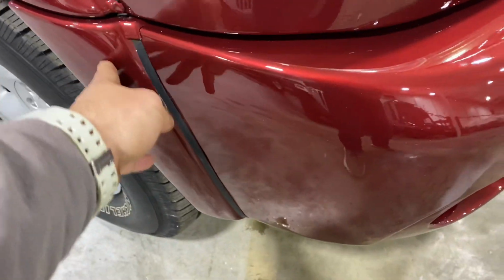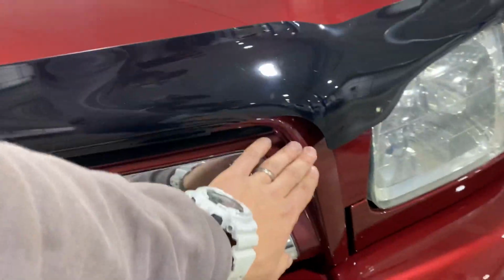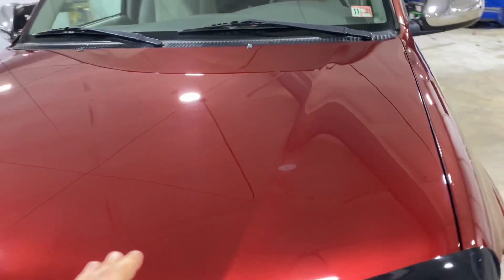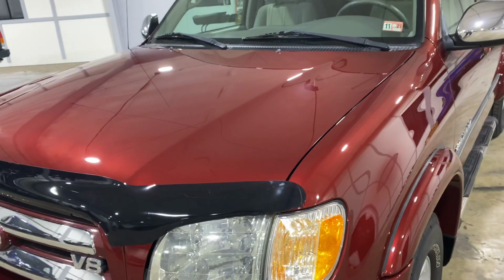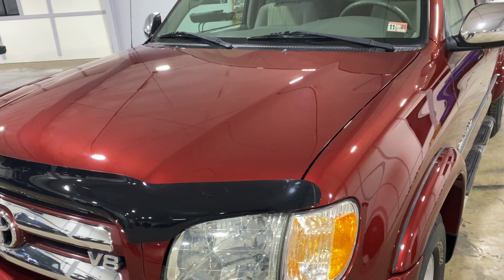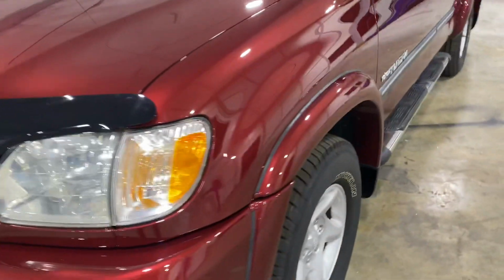We also did the front connection to the fender flare. The grille was original, it was fine, we didn't paint that. The hood had a lot of thinning of clear coat, same process. Hood removed, hood was stripped down to bare metal, built back up with 2K primer, blocked down, sealed with a spray sealer, and then base coat and clear coat.